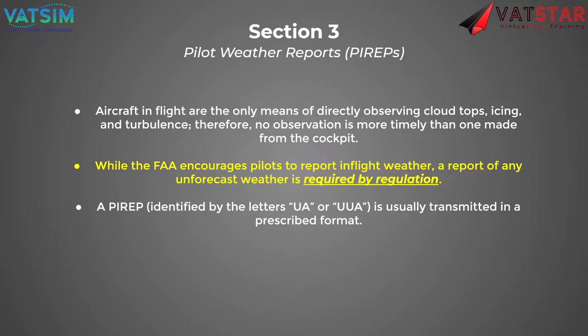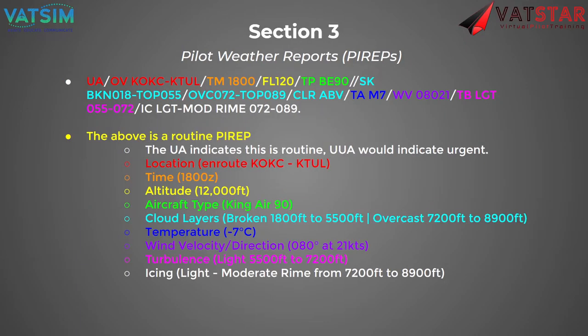Now, a PIREP can be identified by two different symbols. It can be identified by either UA, which stands for Routine Report. Don't ask me why. I didn't make up the acronym for it. Or UUA, which stands for Urgent Report, or something that a pilot really wants you to see. And it's usually transmitted in a prescribed format. So this is an example of a PIREP. Again, I have it nicely color-decoded for you.